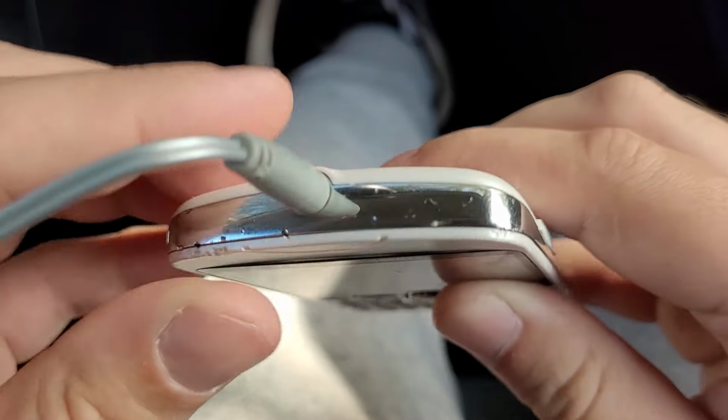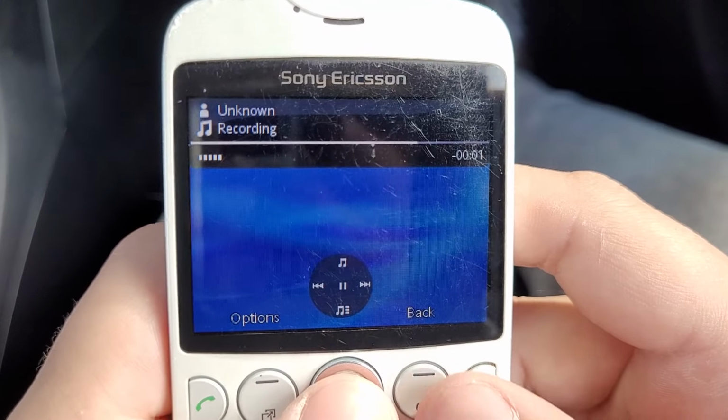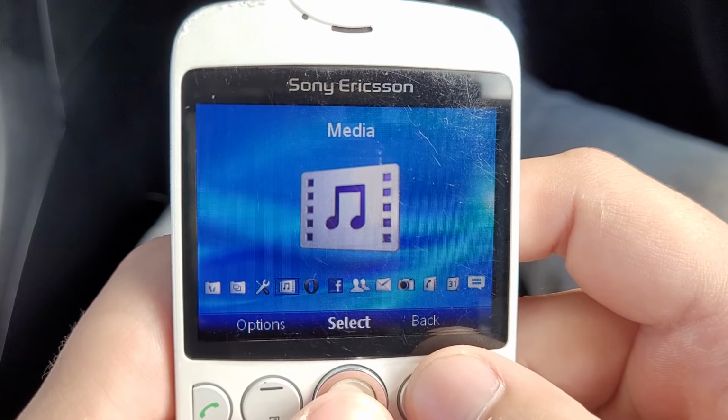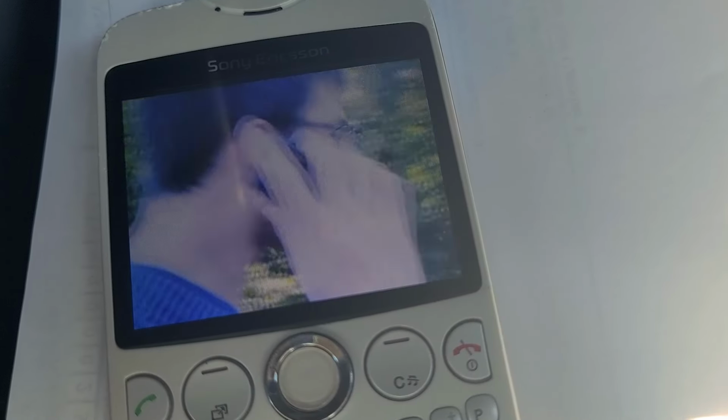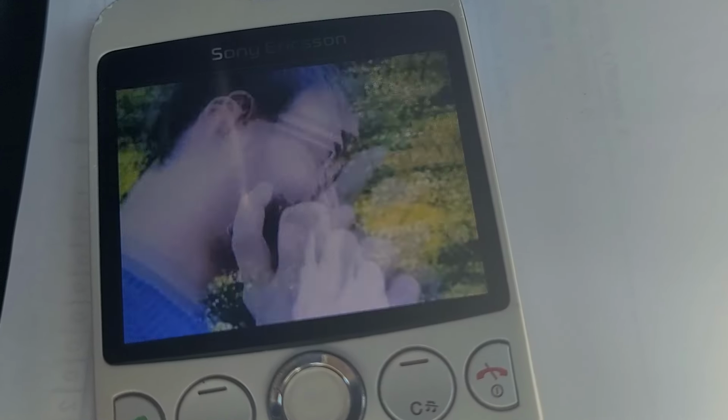It doesn't have any creation software on it. It's just a basic music player. Mine has a shake feature where you can shake the phone and use it to navigate through tracks on an album, which is kind of neat.